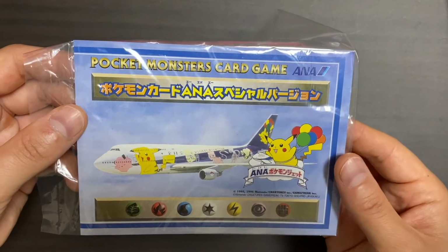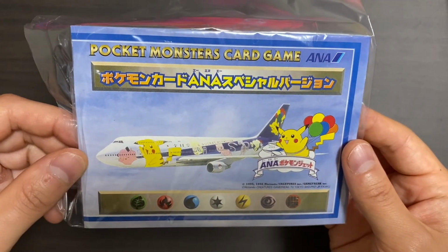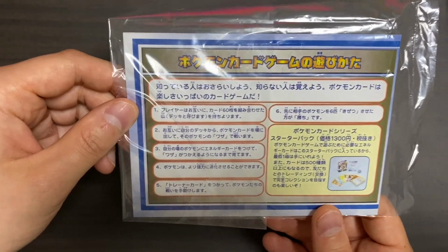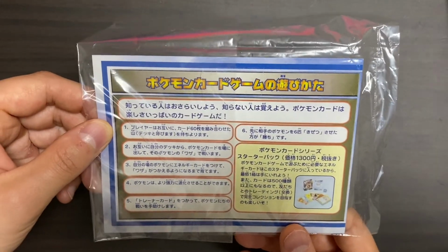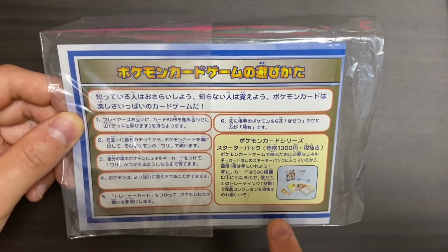As you can see, the cards came in a folder like this, featuring the Pokemon Jumbo Jet on the front and the different types of energies. On the back side, they have the instructions on how to play Pokemon cards, as well as an ad for the starter kit. So let's look at what's inside and how the cards look.